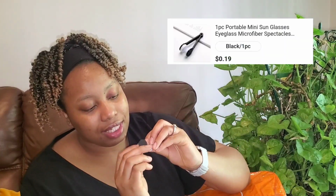And the next piece I got is a really... I apologize guys, it came off, but hopefully I can fix it. I believe I ordered two, so hopefully the other one is not broken. It's supposed to be a glass cleaner, so you just put the glass or your shades between here and wipe it. So I thought this would come in handy for when we're traveling.